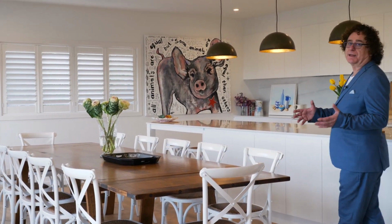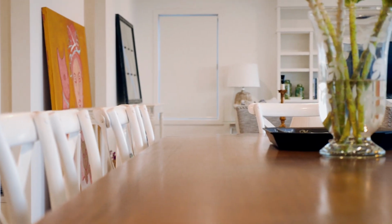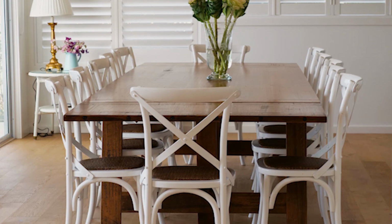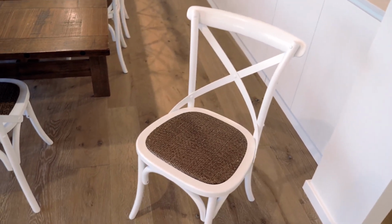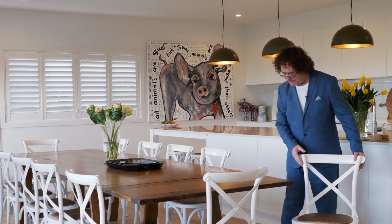One of the things I like about the layout of this room is that it allows for a huge table, lots of family. This family has teenage children. They can have all their friends and extended family. So it's a big timber table, and with it I've put these country crossback chairs to give it that light country feel and that coastal quality, and to lighten up the richness and solidity of the timber.